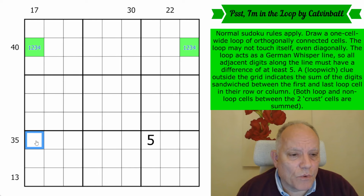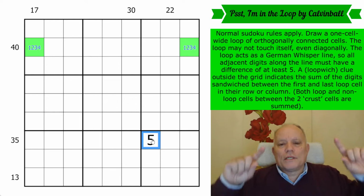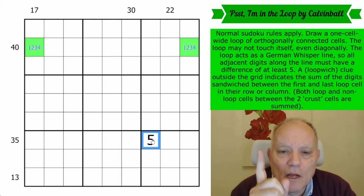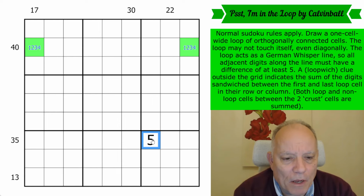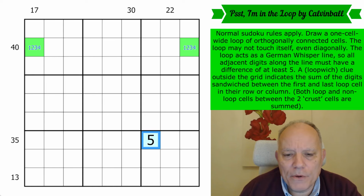Okay, can this one be on the loop? Let's consider column 1. I don't know what that meant for row. Oh, hang on. Of course, I do know something. 5 is not allowed to be on a German whisper. And the loop is a German whisper, isn't it? So we will colour 5 what? Blue for not on the loop. Green is the loop because it's whisper. That's why I used green.